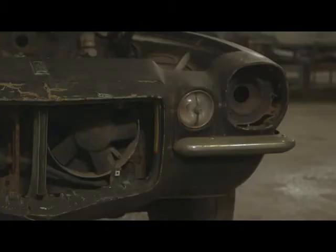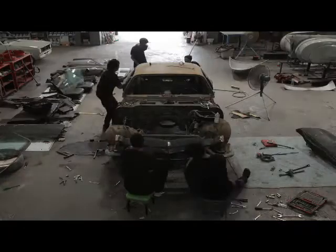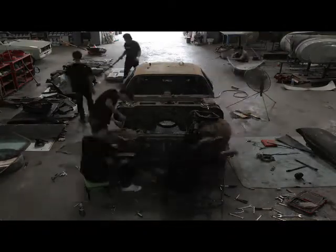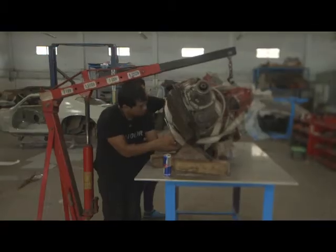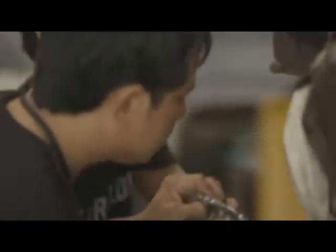Kevin has struck a deal for $74,000 for a restored Camaro. After paying $25,000 for the body, he has $49,000 to put in an engine and restore it to its original state.